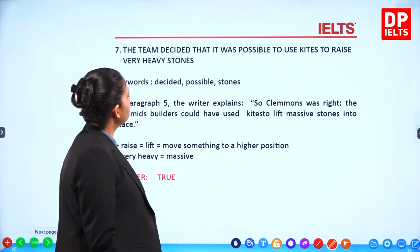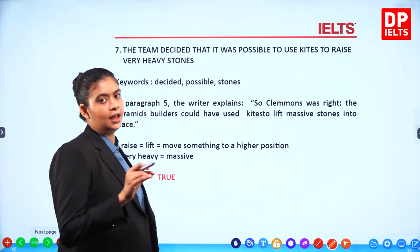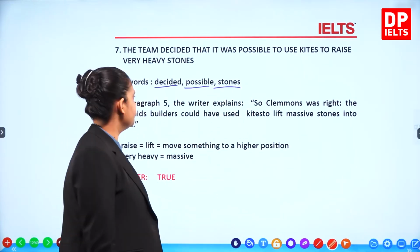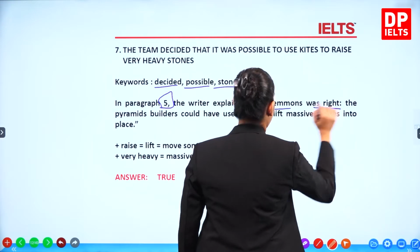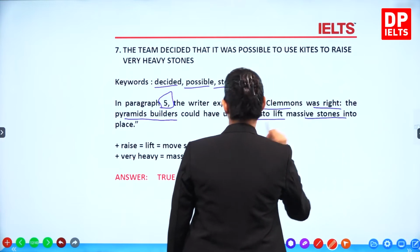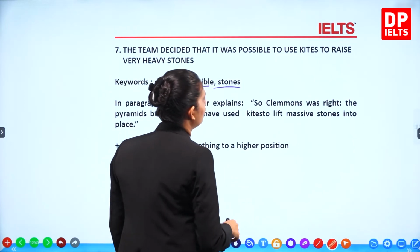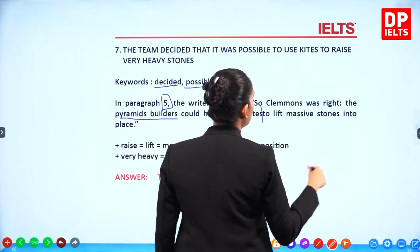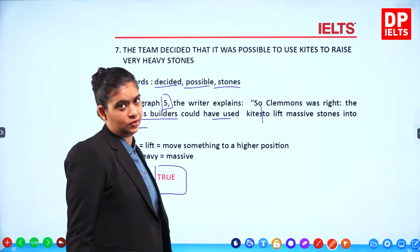Question number 7. The team decided that it was possible to use kites to raise very heavy stones. So your keywords are decided, possible, stones. Now if you come to paragraph 5, the writer tells you, so Clemens was right. The pyramid builders could have used kites to lift massive stones into place. So definitely it is true. They could have used it, right?